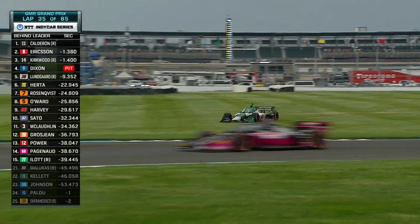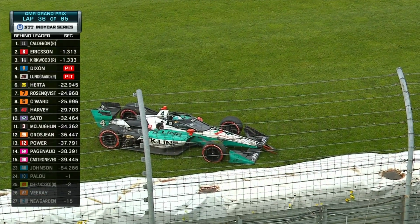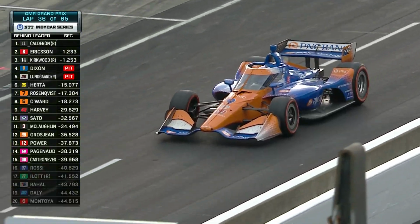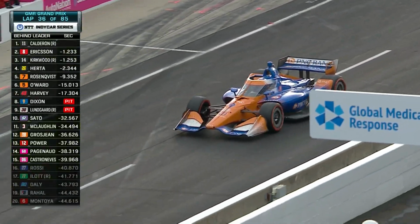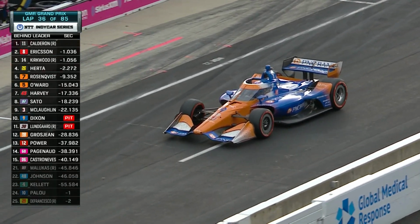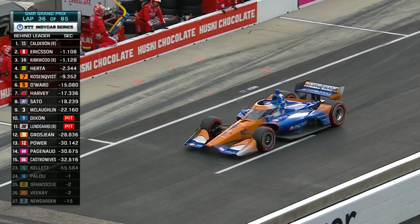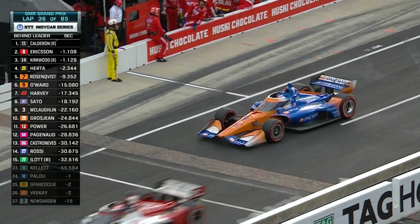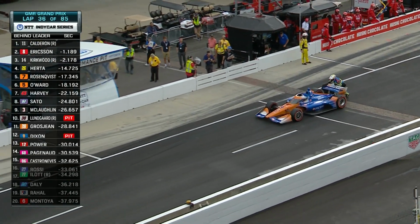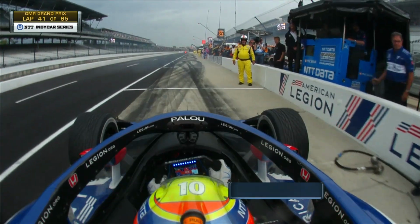Off goes Callum Ilott in the Juncos Hollinger Chevrolet. And luckily for Ilott, that grass is starting to dry, but not so lucky for Dalton Kellett, who has made contact. Scott Dixon limping. Is he out of fuel? He's out of fuel, and I was just starting to wonder if somehow, unlikely it stayed dry, Dixon was going to be in the best position to do it on one more stop, but they came in one lap too late. He's not going to make it. He's got another 75 yards, so the crew is running down, and they're going to have to push the PNC Honda back to the stall. It is starting to rain on pit road as well.